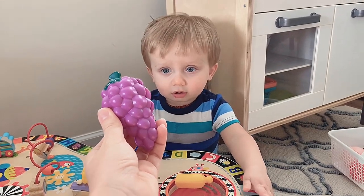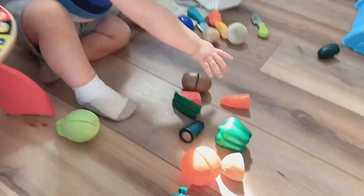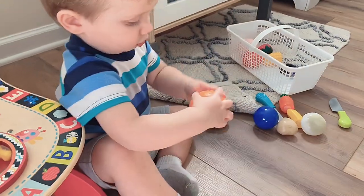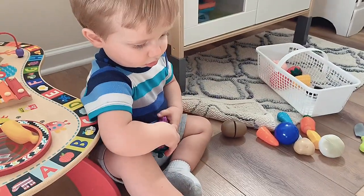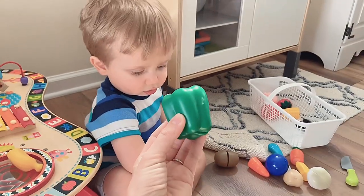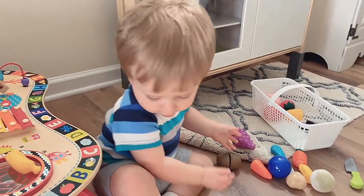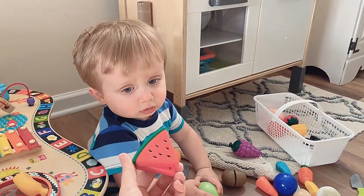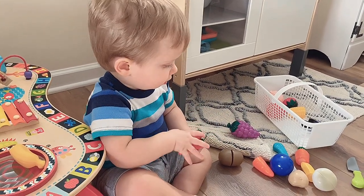Grapes? Yeah. What else do we have? Is that an orange? Carrot, grapes, peppers. Peppers. Yes. What's this? Watermelon. Yum. Yum.